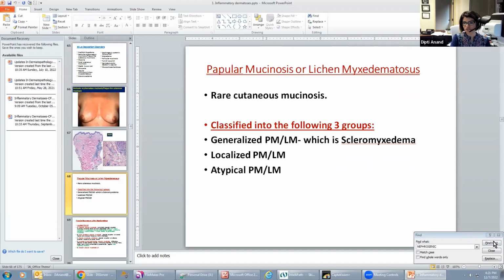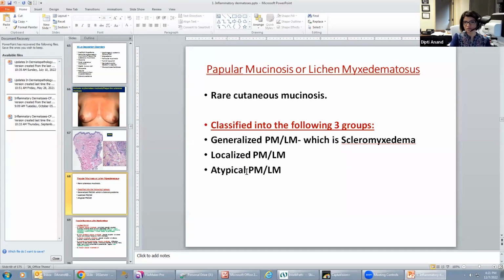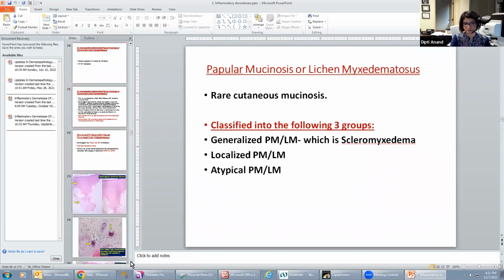So this is the classification which I was talking about. When you talk about papular mucinosis like lichen myxedematosus, you have the generalized, localized, and the atypical variant. The generalized is scleromyxedema, which is with the paraproteinemia. The localized is any of these diseases. This will be in my handout and you can go through it. The atypical is the one where the patients do not have the features of scleromyxedema, but they have a paraproteinemia, so you need to follow them up. But the histology of all these lesions is similar.